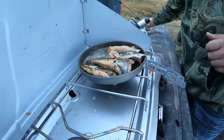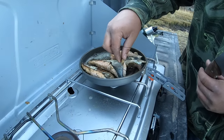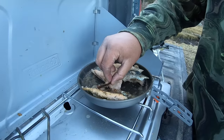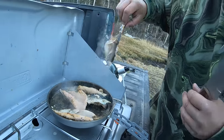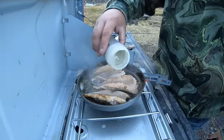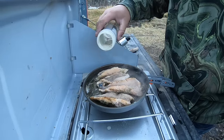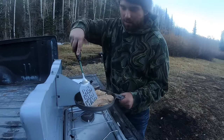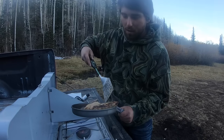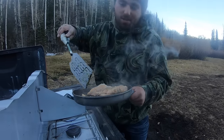All right, so then we'll go ahead and take off the skin. Should be able to just peel it right off. There it goes. Then we'll season up with a little bit more of this stuff. Just a little bit. Just a dusting. All right, so these guys are definitely done. They're crumbling apart. Maybe a little overdone. Got a little blackening right there, which isn't a bad thing.